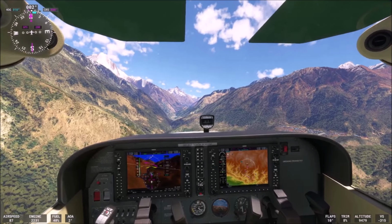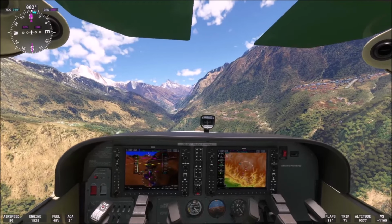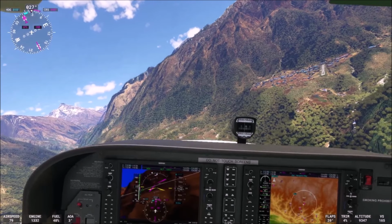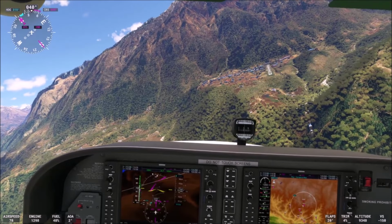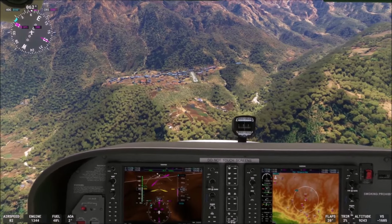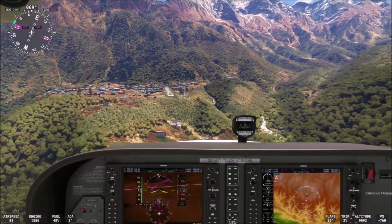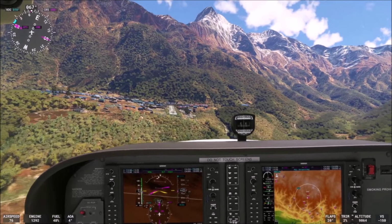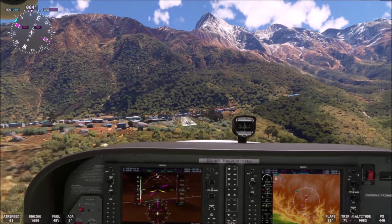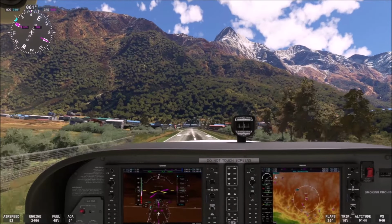Just try to have a speed of about 80. More flaps, okay. And there are some bushes in front of the runway. Be careful not to stall. Stall. Yeah, exactly. We avoid it, isn't it?